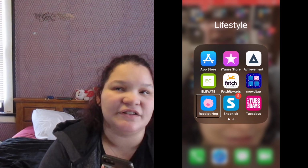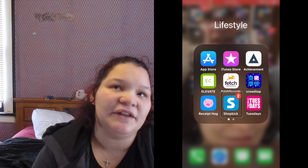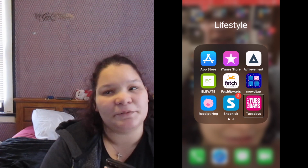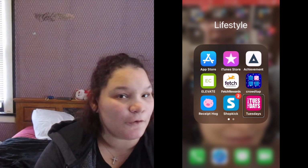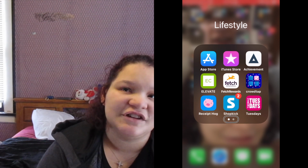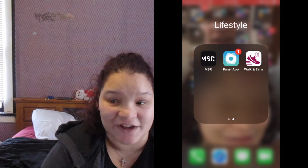Crowd Tap, which is a thing where you can take surveys and get points. Receipt Hog is another app where you can scan receipts, except you can scan receipts from anywhere. Shopkick, which is similar, but you can also walk into stores and scan stuff or just get points for walking in. Tuesdays, which is T-Mobile Tuesdays, which Sprint has combined with T-Mobile, so now I get access to T-Mobile Tuesdays. It's pretty cool. I've used it a couple of times.